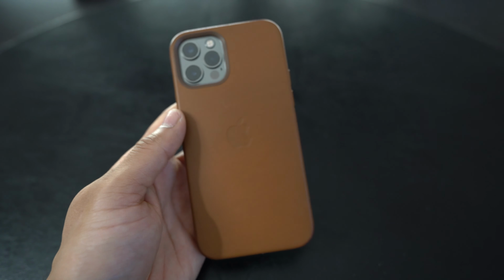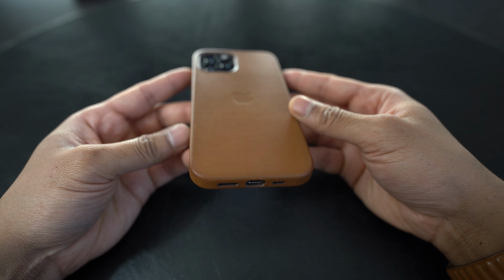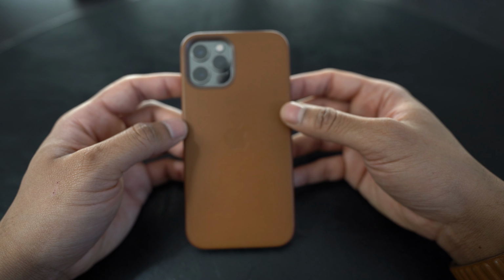So that's it. That's the saddle brown leather case and how it's aged and developed patina over time. Overall, I still think it's a win. It's still my favorite case.